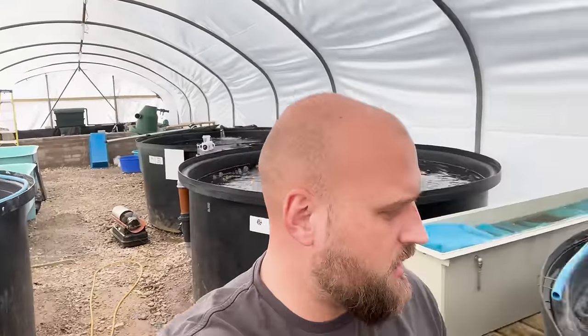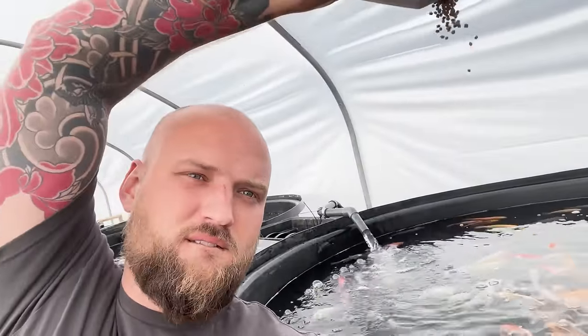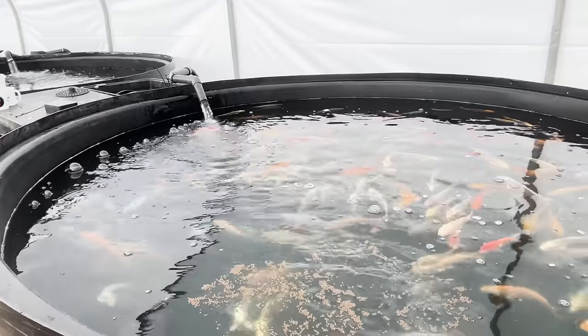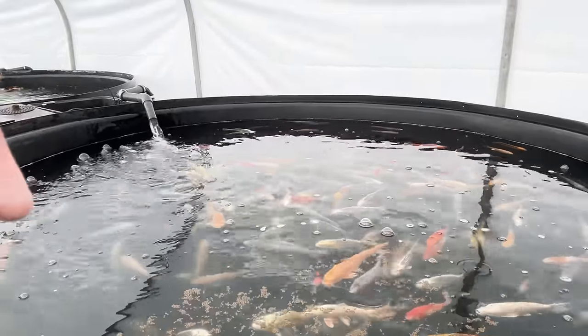I am so excited about this tunnel. We've got the best part of about 30 ton of stone to put down in here, which again will level all the floor off completely. I said we'd do some feeding, didn't I? So again, there's so much to come. Come back over to these guys in a second once they all start to come up for the food.